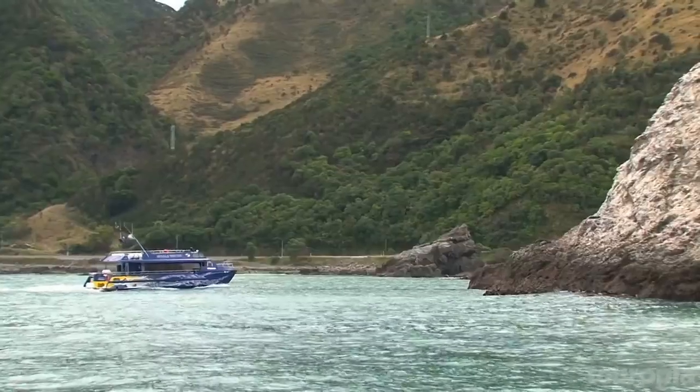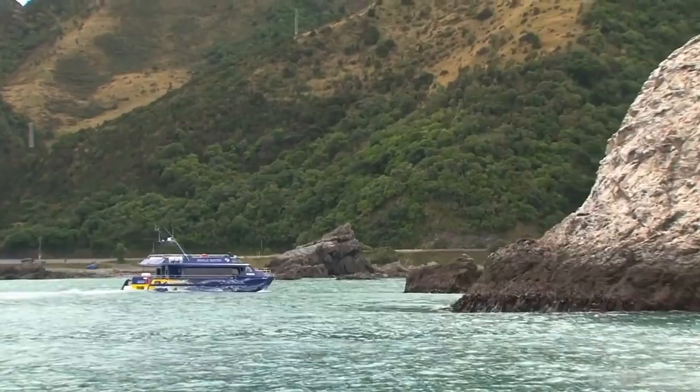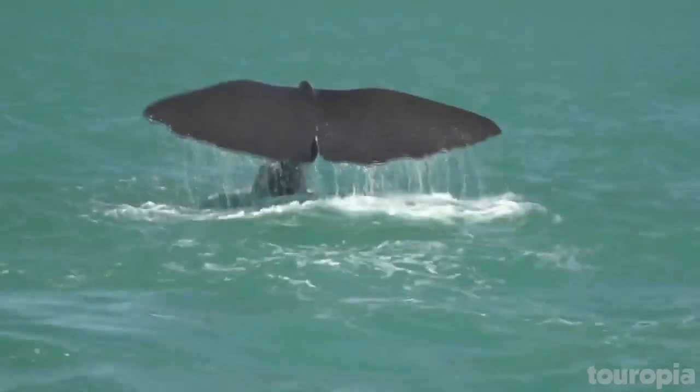Spot dolphins, whales, and other exotic marine species on a cruise, or join them with a wetsuit and scuba dive amidst some of the best reefs in New Zealand.